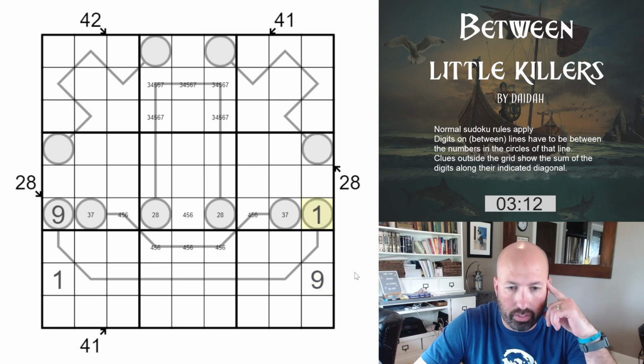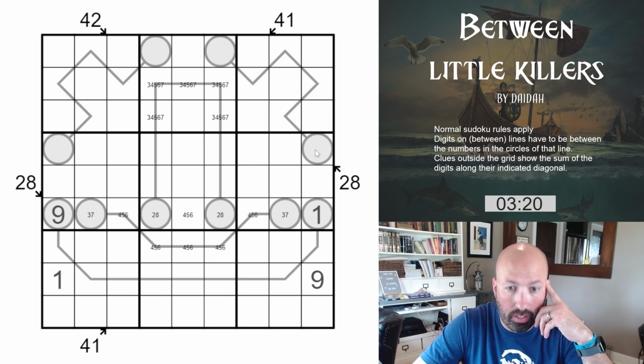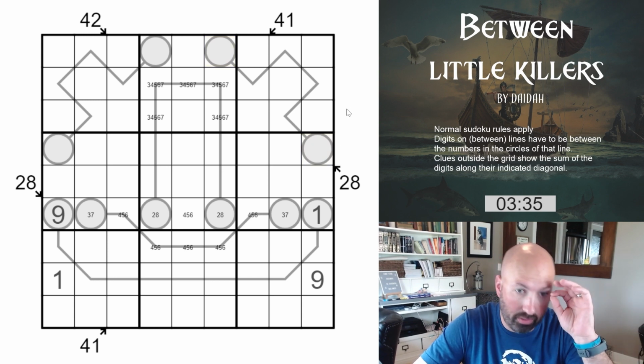those four in. I don't know what that really does for us, though, because we already had the 1 and the 9 eliminated from these and the columns. So I guess this one can't be 1 or 9. So that gives us a little bit of a limiting. It could still be 1 over here, though. And this could still be 2, 3, 4, 6, 7, 8. Yeah, there's a lot of options there.